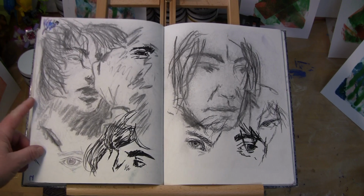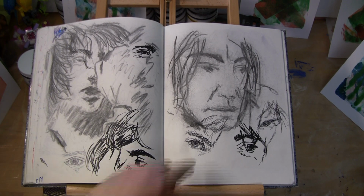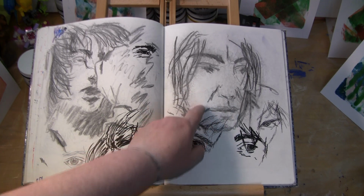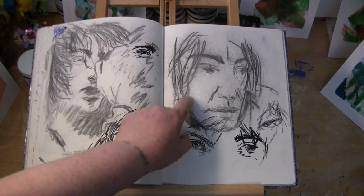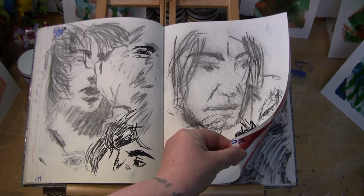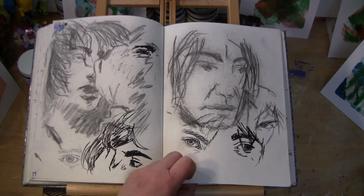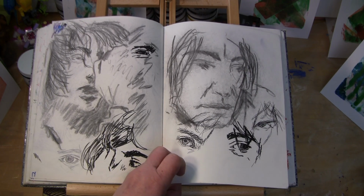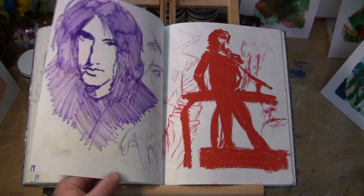These are vine charcoal that's been sprayed with the fixative, and you can kind of see these really soft gray tones, which I hope come up and are in focus. That's just the extra dust that got stuck down in whatever's in the spray fixative. I don't know. Some people say just use hairspray. It's probably basically the same thing.